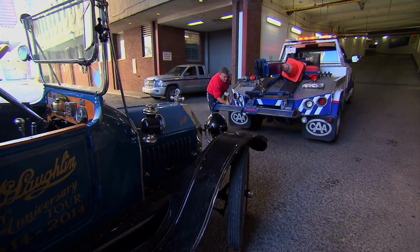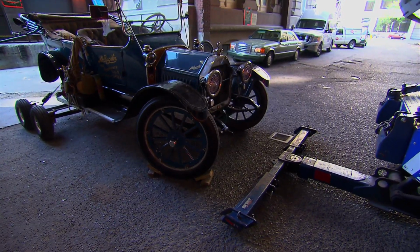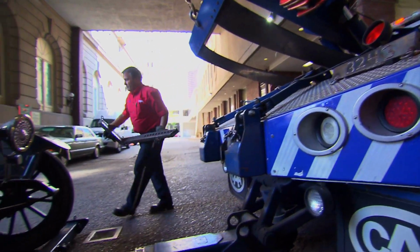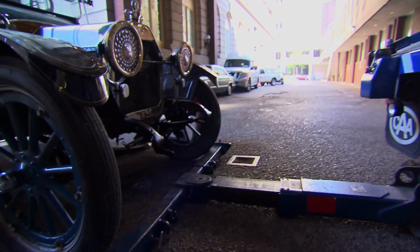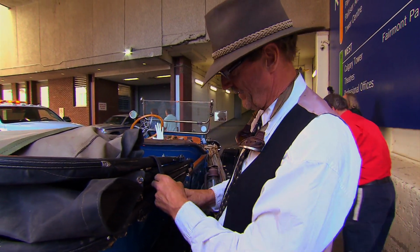Getting set to tow any car with a broken wheel is a painstaking process, but when it's a 100-year-old collector's car, things move a little more carefully. I guess that's why some people leave them in museums, right?